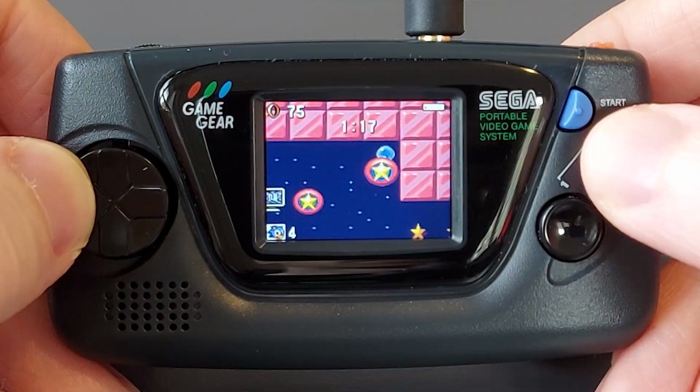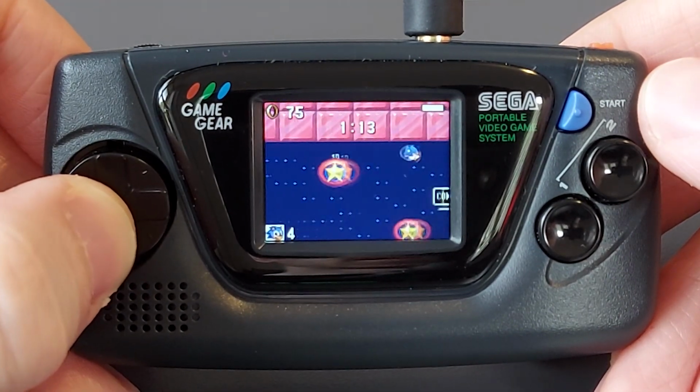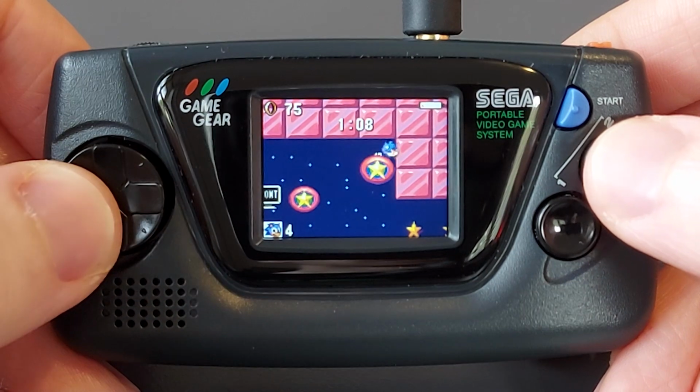So I'm just on the bonus stage. The stage design on the special stages is not that great, but overall I would rate this Sonic the Hedgehog game more highly than the actual original Sonic the Hedgehog 1 on Mega Drive. I prefer this as a game.